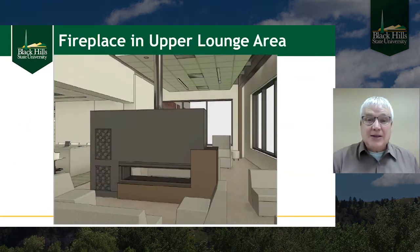the fireplace. Again, this was on the list to value engineer. If the bids had come in high, we would have potentially taken this out and put it in at a later date, but the way the bids came in, this will be part of the project originally. So this will be a nice fireplace for students to sit around as they look out those windows, as you see on the right side of this photo, looking to Lookout Mountain. Next, please.